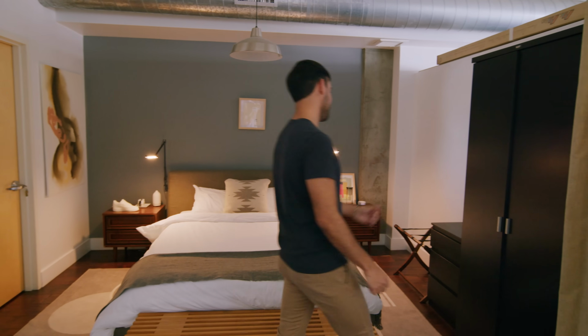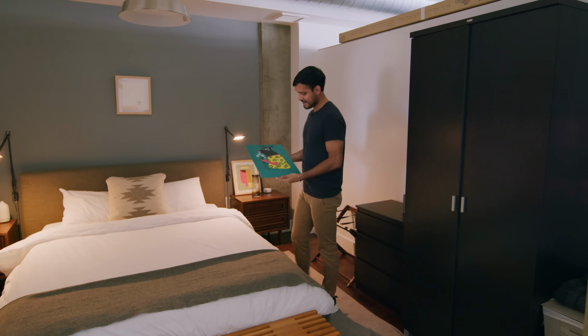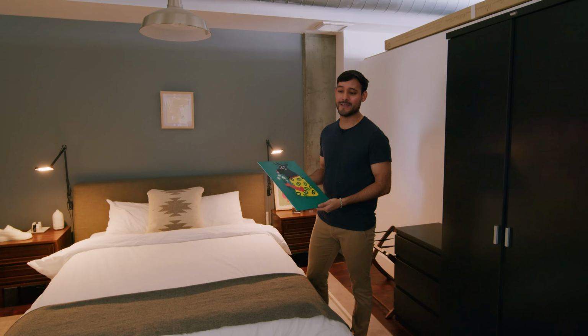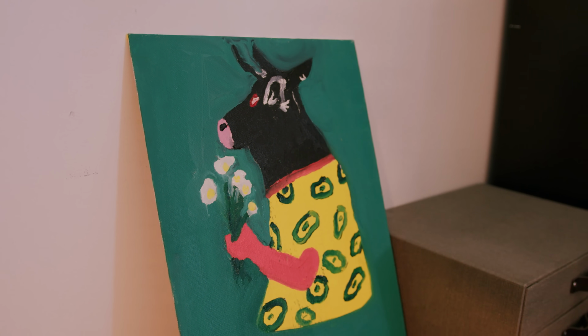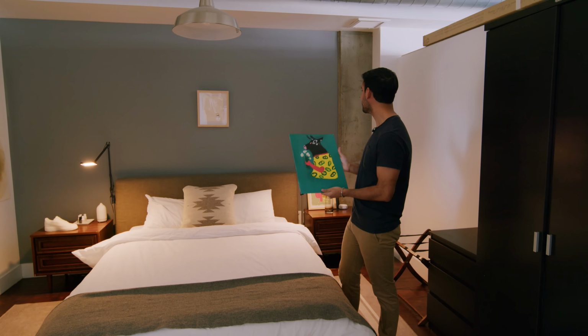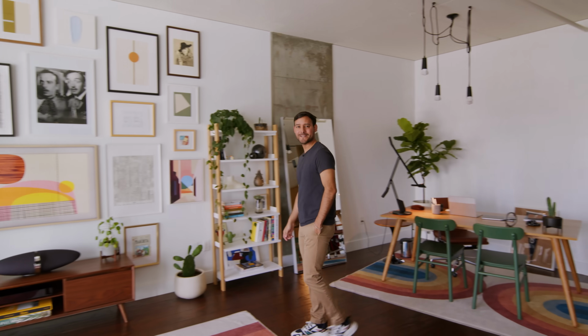I have this piece that I cannot wait to frame. This is titled El Toro Enamorado de la Luna. My niece made it for me, and it means the bull that fell in love with the moon. It is inspired by a song, and I just love it. Cannot wait to frame it, and it's soon gonna be on one of these walls. And that's it. That's my downtown Los Angeles apartment.